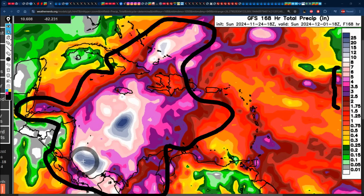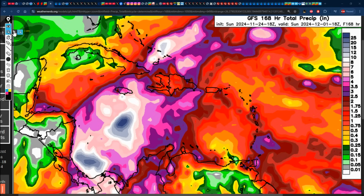A lot of it right there to the east of Costa Rica as well. So there's going to be a lot of rainfall this week for sure. It's a trough. The troughs can be very tricky. I've stated this a lot of times in the past.